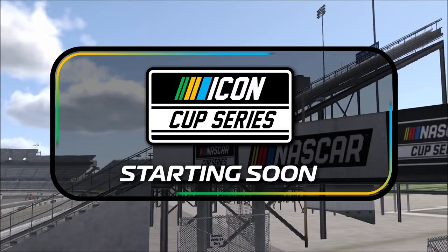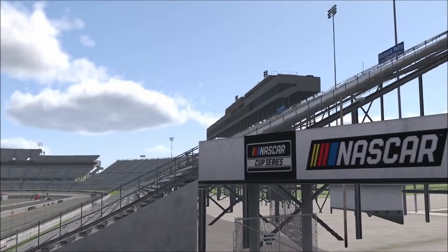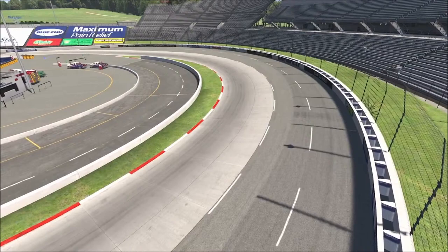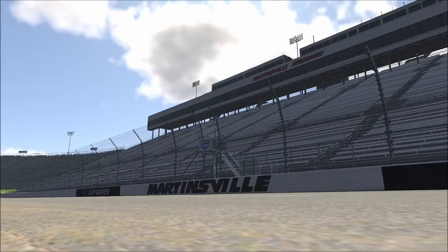After a week away, tonight we rejoin the Icon Cup Series in their 2024 campaign. From COTA one week to Richmond a week ago, and now to NASCAR's tightest traditional track, Martinsville Speedway. This paperclip-shaped, hot dog-loving half-mile is one of NASCAR's most iconic and most exciting, and it's always a tricky race to navigate on iRacing. Welcome to Pit Stop TV and the virtual Ridgeway, Virginia.